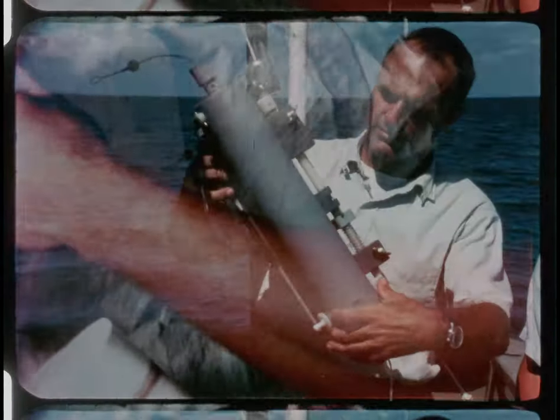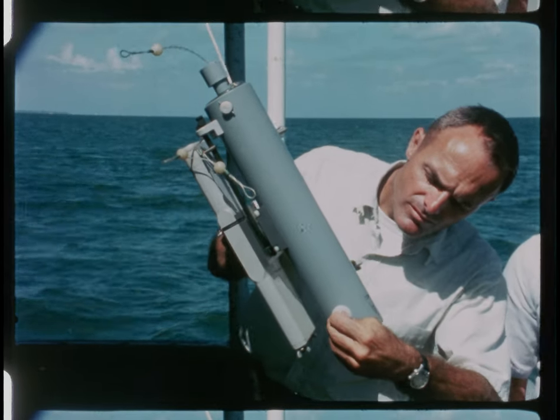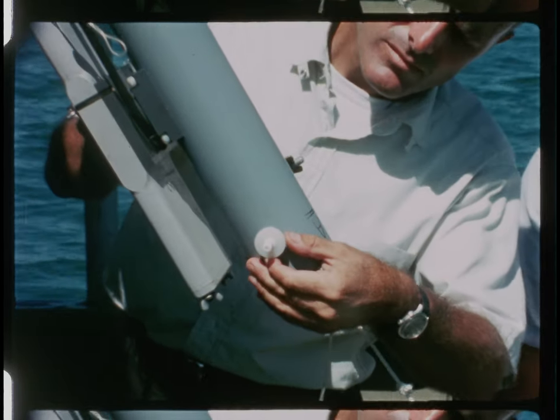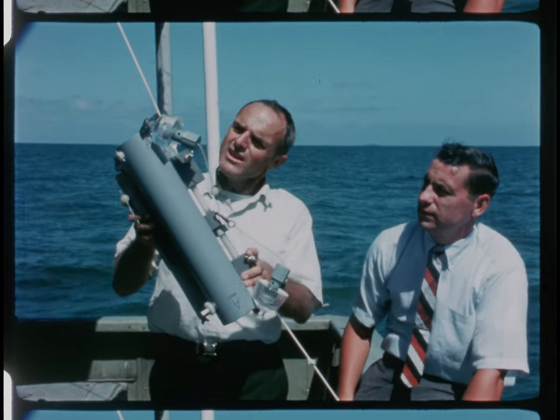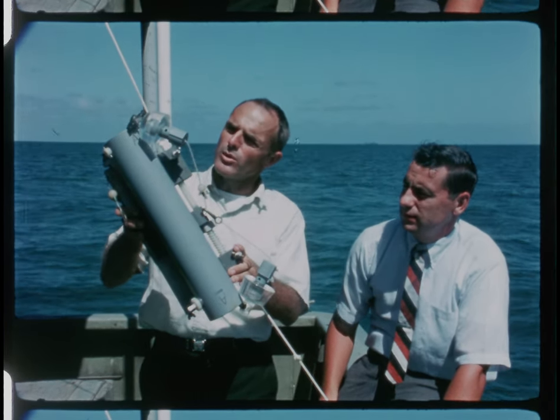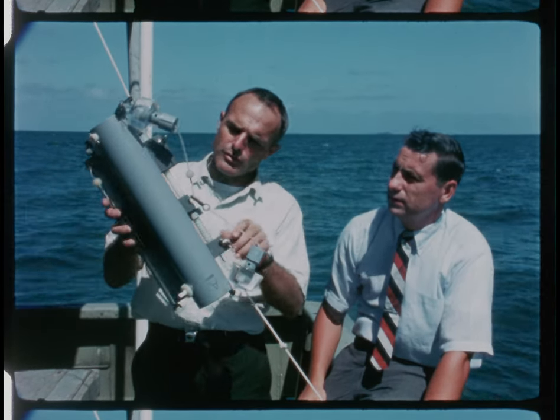From these mud samples, you can tell what specimens of life and what mineral or oil deposits there are down there. In addition to samples of the bottom, oceanographers can take samples of seawater itself with this device. This is a Niskin water bottle, Bill, one of those devices for taking that water sample. It was invented by one of our scientists here at the Marine Institute.